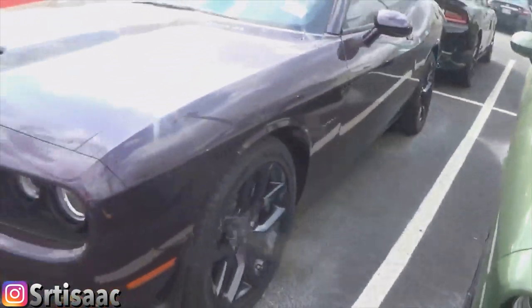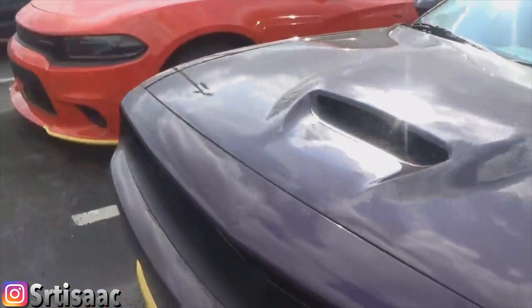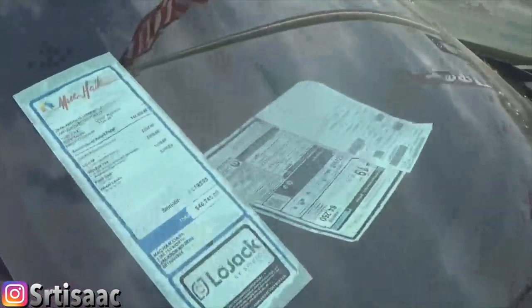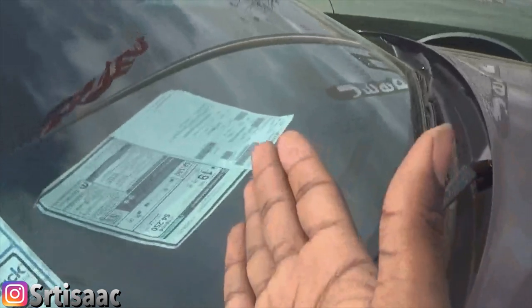Okay, this is a Hemi. Hemi in purple. Purple Hemi. Let's see what it's like. $46,000. This is what I'm talking about, guys. Get a V8 instead of a V6.